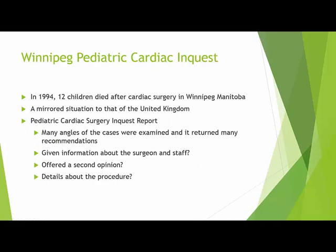Similarly to the Bristol report, Winnipeg experienced a similar situation. In 1994, 12 children died after cardiac surgery in Winnipeg Health Sciences Centre. The patients and families were not treated as part of the process and thus did not receive the standard of care expected. This report also raises issues of informed consent.